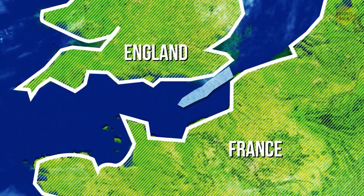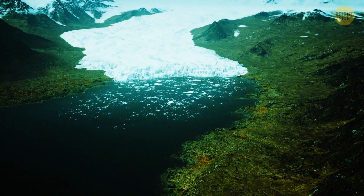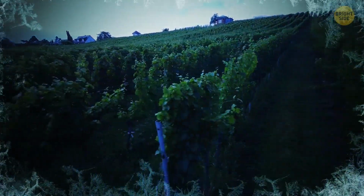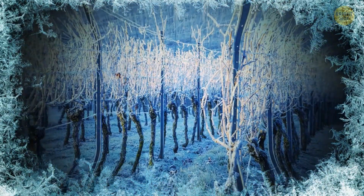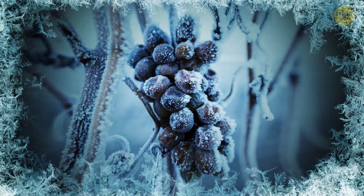It would go up over land. It would slide over the green fields of England, the white ice bold against the rich green. It would cruise past the vineyards of France. It was temporarily lowering the temperature of everything around it. Those grapes would be like jelly crystals.